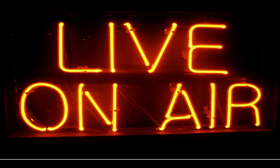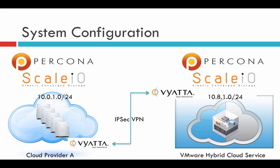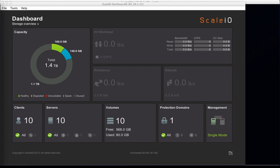To do it, we're going to need to link together the two clouds, and for that we're going to need some network function virtualization. We're going to use a Brocade Vyatta Open Networking VPN to create a connection between the two sites. Now here what you can see is the ScaleIO dashboard.